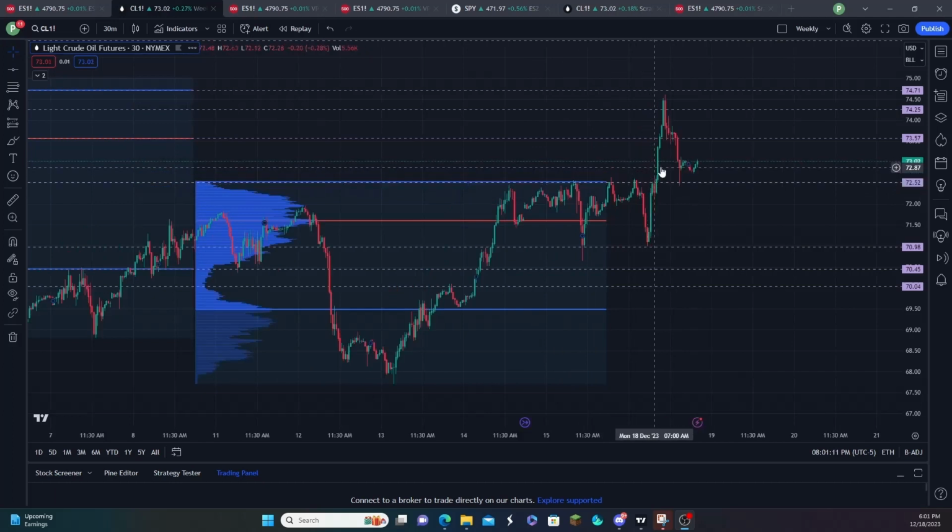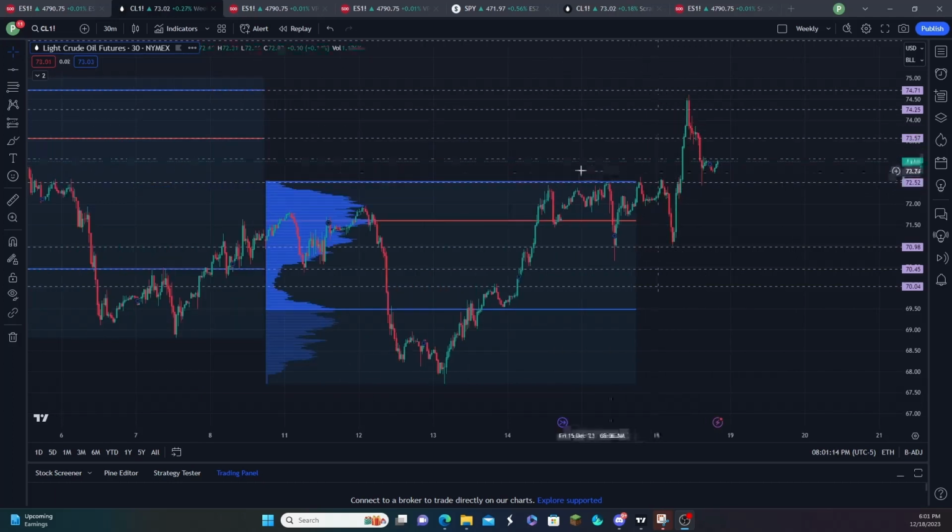So it'll be interesting to see if we can continue to establish value higher than last week's value area high, and that to me is a very strong potential reversal signal. So that's all I wanted to cover with that.